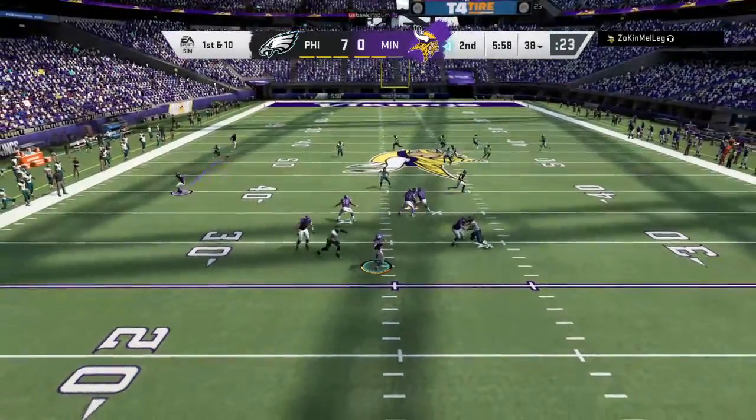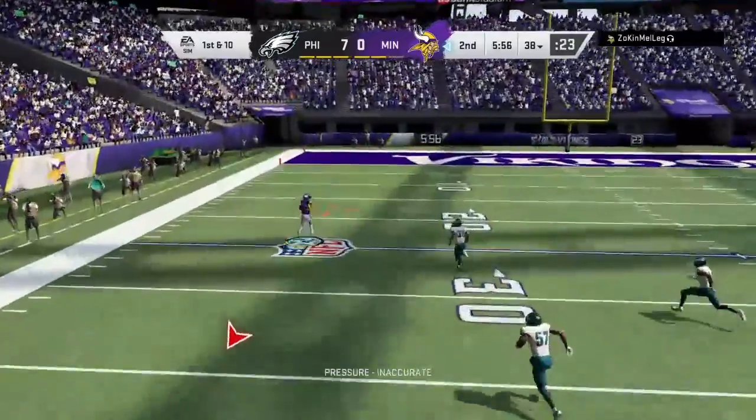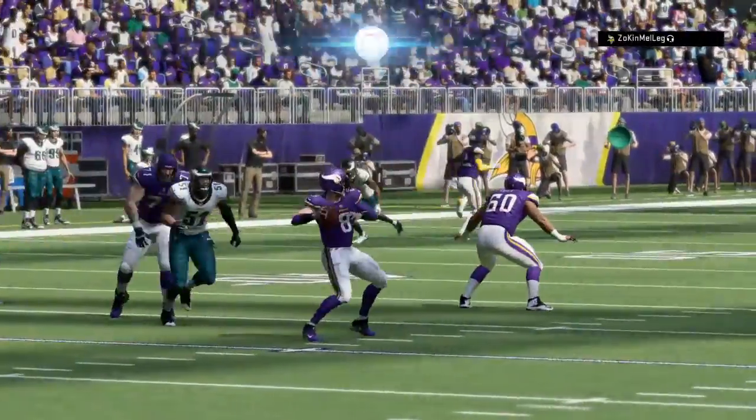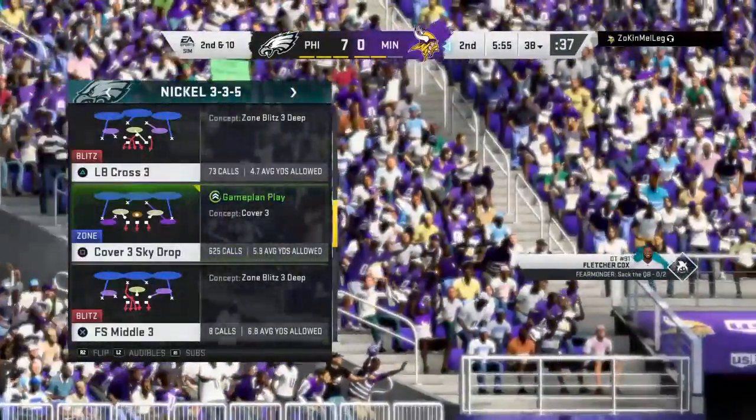Operating from the gun. Correa going deep for Diggs. And that is incomplete. Showed off the arm strength there, but to no avail. 2nd down.